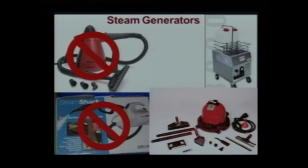This one in particular shoots out a very fine pin stream of steam, and one of the pest control managers who bought one of these things, because for $200 or $120 they could have this little steam shark, could chase bed bugs around. But when you use a pin stream steam against a bed bug, you can see how far a bed bug can actually fly. As you propel it off the surface, it lands about 8 feet away, gets up and walks away. So you need to have something that you're going to distribute the steam over the surface. A lot of these commercial units have the attachments that are needed for this.